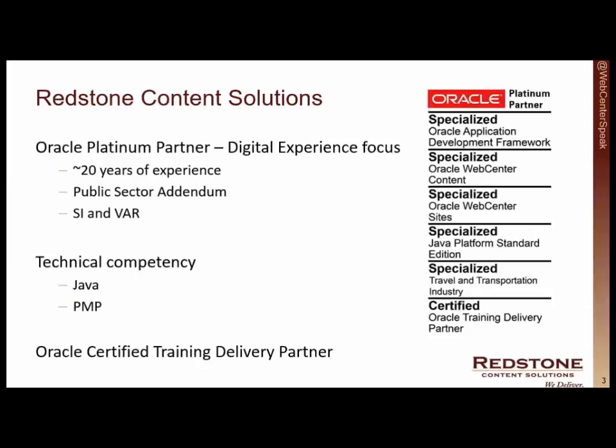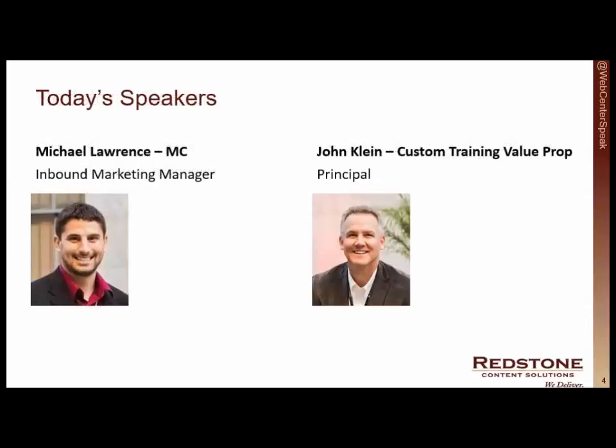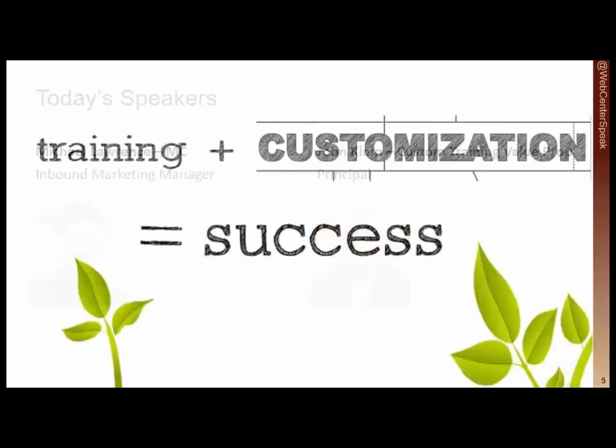And then lastly, we're going to go into a little bit more in depth here in a few slides, is the Oracle Certified Training Delivery Partner and what it means for Redstone to be one of those partners as well as the Platinum Partner. So speaking today, myself, Michael Lawrence, I'll be the MC. John Klein is also with us today. John Klein is one of our owners and founders of Redstone. John Klein's been in the industry for over 25 years, also dates back to the Stellant days. So I'm going to transition to John here, and John's going to tell us a little bit more about training and customization and how that leads to the success and the self-sufficiency that we're all trying to achieve within our organizations.